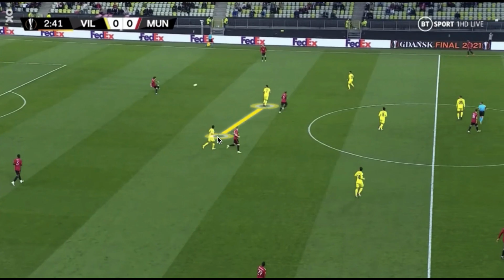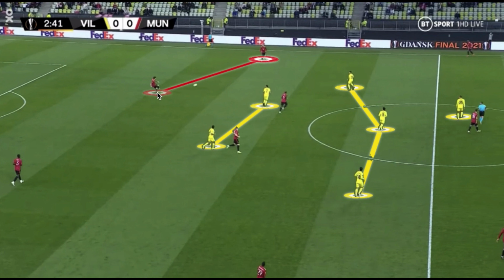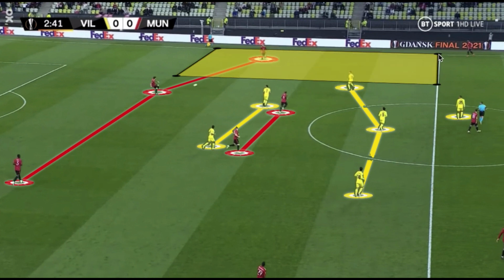So we see our 4-1-3-2 now, with the three midfielders of Villarreal, and now our single holding midfielder controlling Bruno Fernandes between the lines. The two forwards occupying the double pivot of Man U. We see Luke Shaw playing deeper alongside the two central defenders, and the double pivot being covered by the two central forwards, and this then makes the wide area Villarreal's zone of pressure, where they will look to win the ball back from Manchester United and go and press.